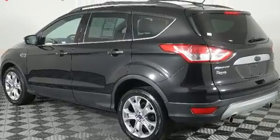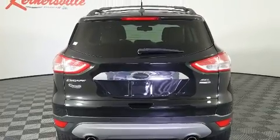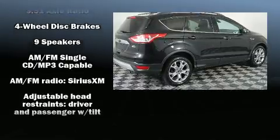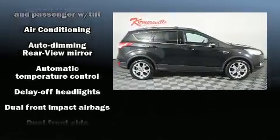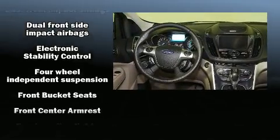The engine breathes better thanks to a turbocharger, improving both performance and economy. Top features include front bucket seats, leather upholstery, a rear window wiper, adjustable headrests in all seating positions, heated seats, automatic temperature control, and cruise control.